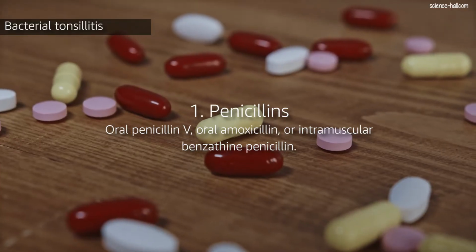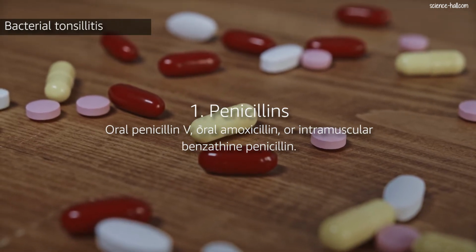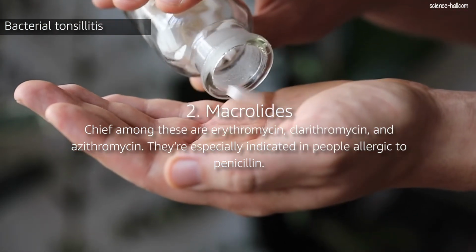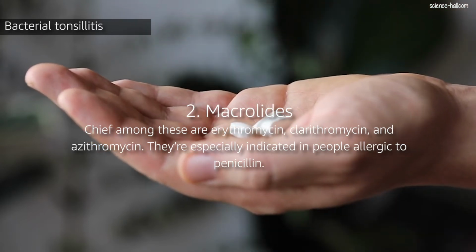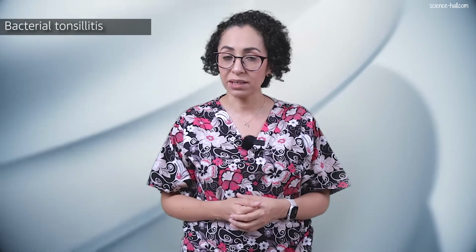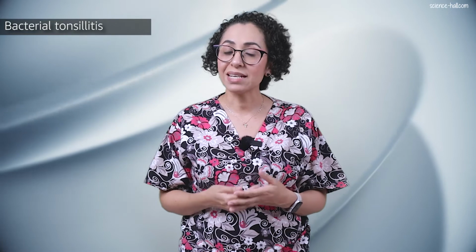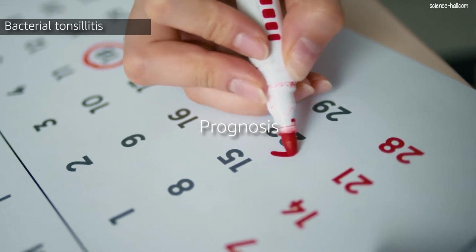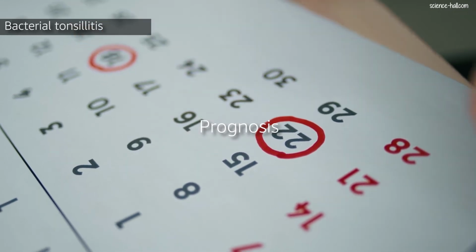1. Penicillins, for example, oral penicillin V, oral amoxicillin, or intramuscular benzathine penicillin. And 2. Macrolides. Chief among these are erythromycin, clarithromycin, and azithromycin. They're especially indicated in people allergic to penicillin. Now, for the treatment of pain and fever, acetaminophen or ibuprofen is recommended. And in case of runny nose and conjunctivitis, one of the antihistamines mentioned in the previous point is indicated. Most bacterial pharyngotonsillitis have a good prognosis and usually resolve within 7 to 10 days with appropriate treatment.